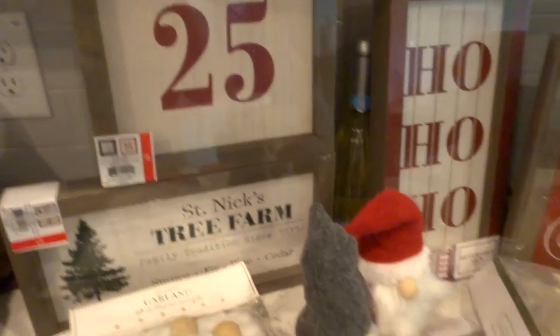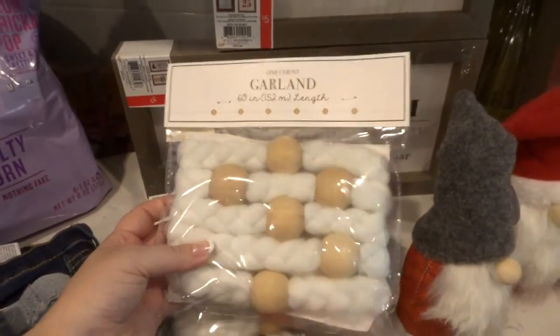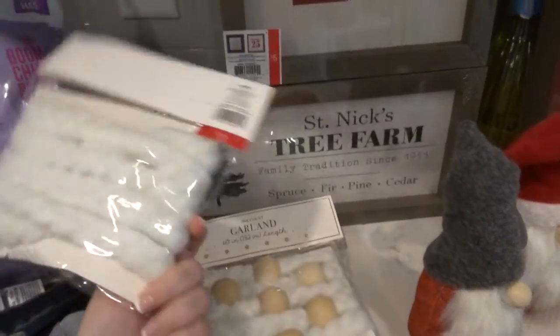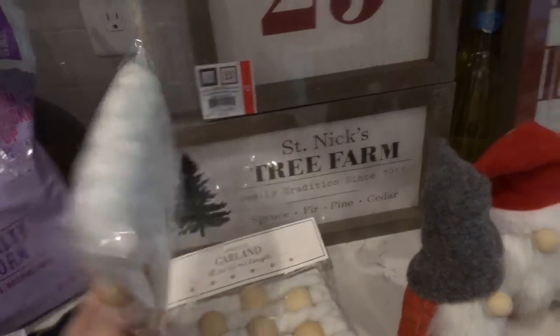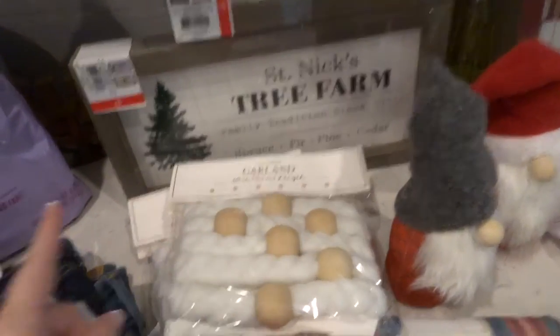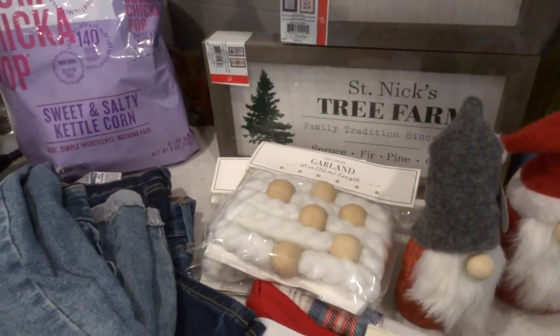So these were the signs. This garland, I only found these two packs, and for some reason, it just said, you need to get this. I have no idea if I'm going to put it on a tree or what. They were $3 a pack. I liked the little beads in them. For some reason, I just felt like you need to get these. And if you don't, you will regret it.